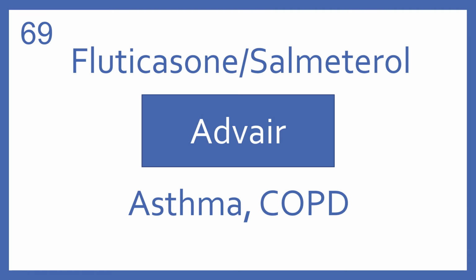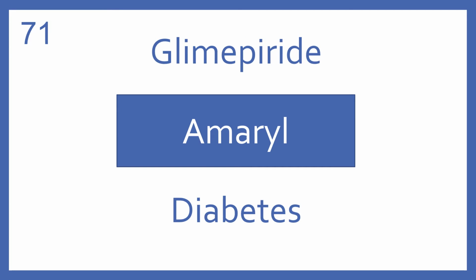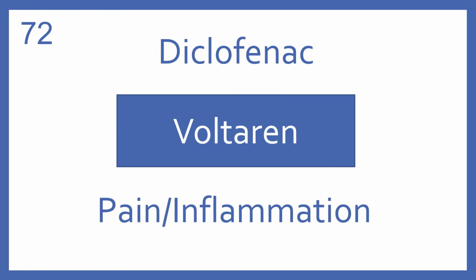Fluticasone with salmeterol, brand name Advair. Fluticasone with salmeterol is a steroid and beta-2 bronchodilator combination for asthma and COPD. Pregabalin, brand name Lyrica. Pregabalin is a medication for nerve pain. Glimepiride, brand name Amaryl. Glimepiride is an oral medication for diabetes in the sulfonylurea class. Diclofenac, brand name Voltaren. Diclofenac is an NSAID for pain and inflammation.